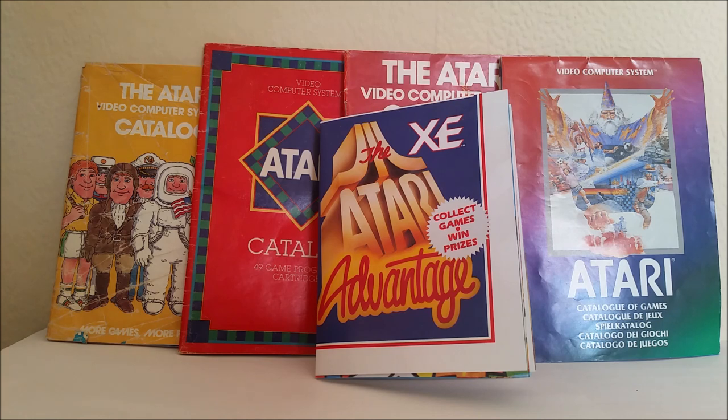But yeah, these are very much pride of place in my collection. I love that poster at the end, and I thought you would dig seeing that, so that's why I've thrown that one in, because there wasn't really any other Atari 8-bit stuff that I had.